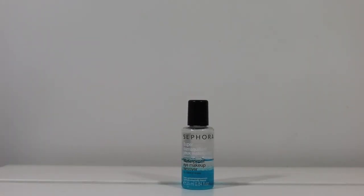So let's talk about this Sephora waterproof eye makeup remover. Now I have 2 of these that are currently open, and I did go through the micellar water quite quickly because I really loved that one.